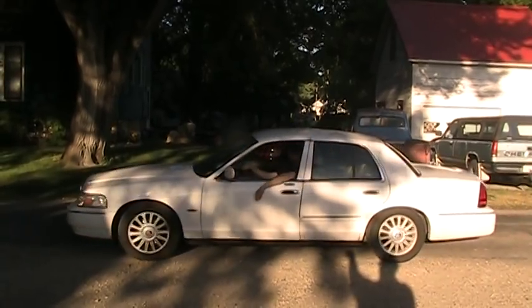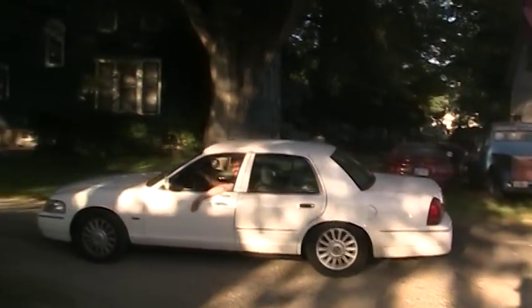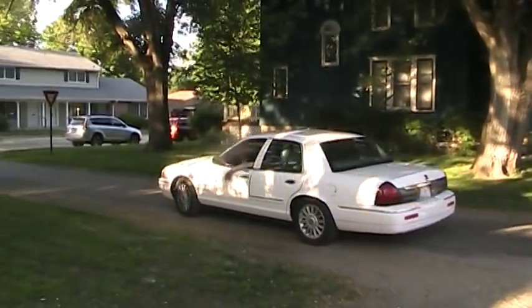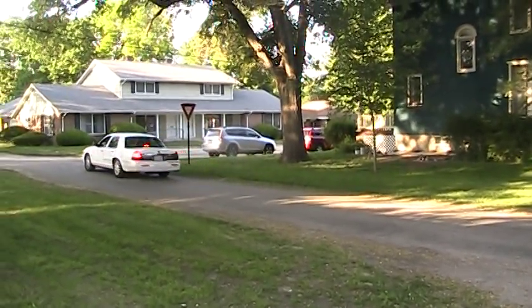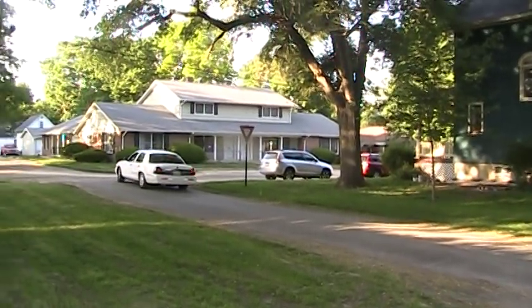Look at that. It's the long arm of the law. Go oil your car. It squeaks. It's not doing it right now though. Of course it wouldn't, because I've got it on video.